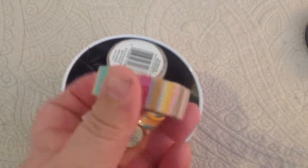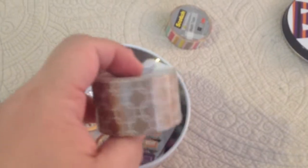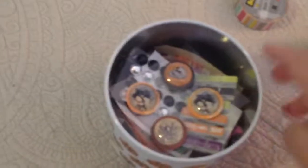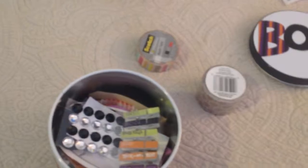First of all, look at this. I love this washi. I love these colors, and I don't have it. And look at this one, this thick washi. They're both from Scotch. And look at this gold. I love it. I love gold. And all her stickers and stuff is stuff that I didn't have. So it's like she came to my craft room, saw what I didn't have, and gave me what I needed. So I love that.